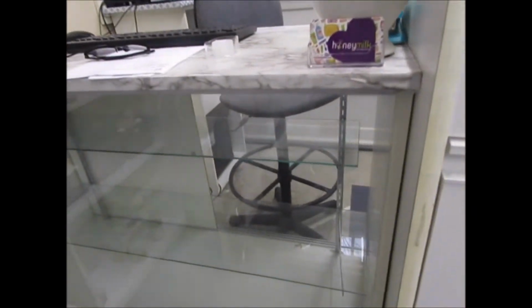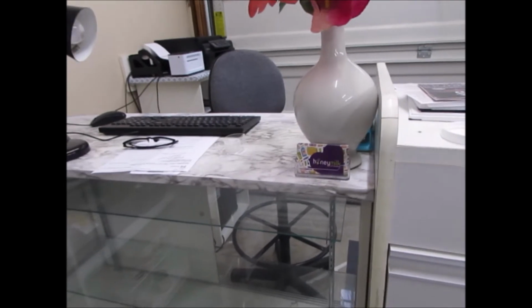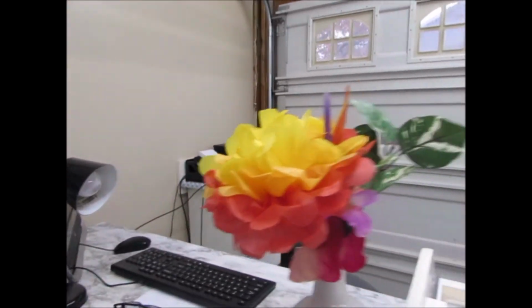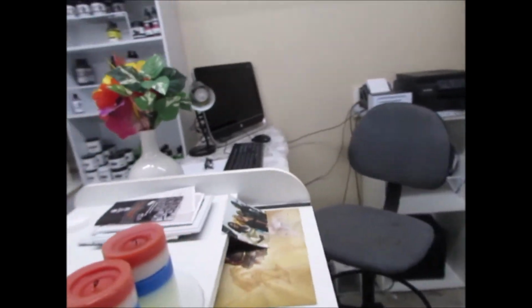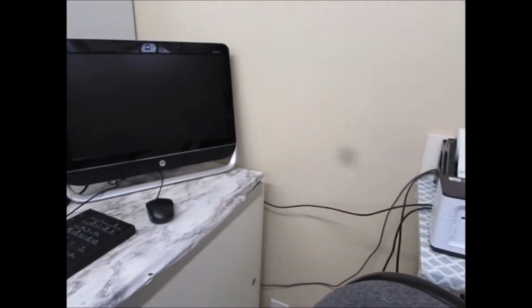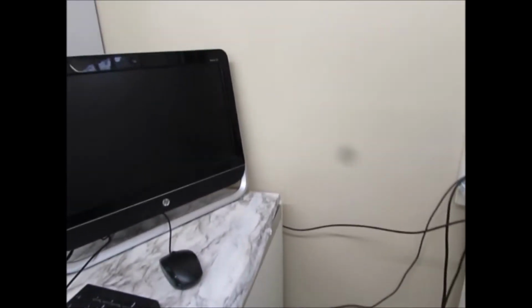This was an old display case that I got years ago when I first moved my business here. This is my little flower arrangement that my son made me in school. So over here, it's just the media center. It's where I have my computer that my sister gave me and I refurbished it, which was for free.